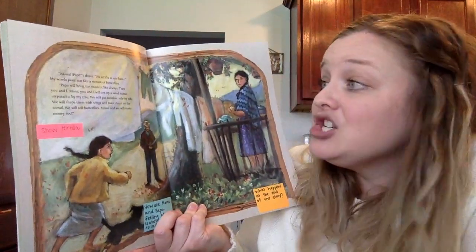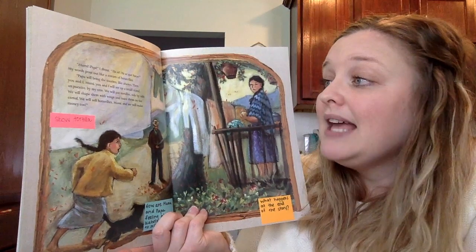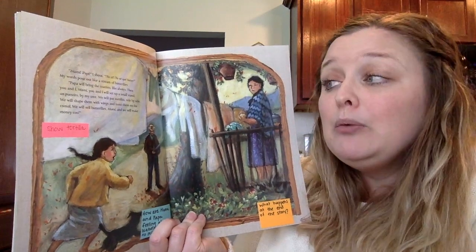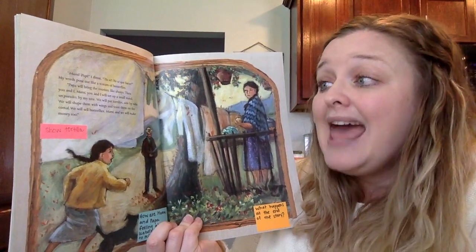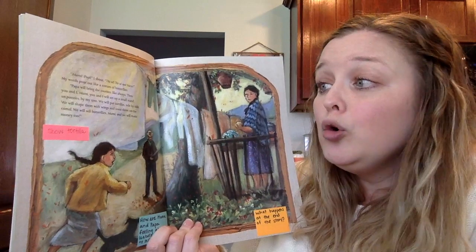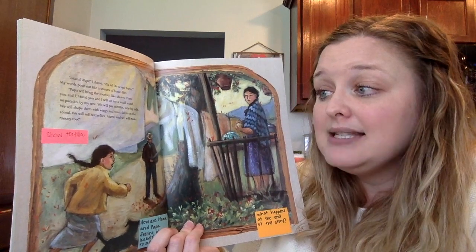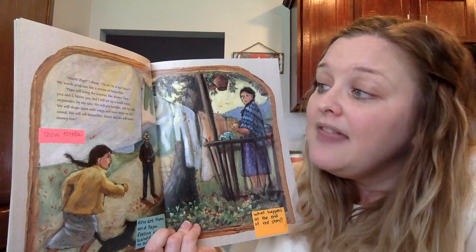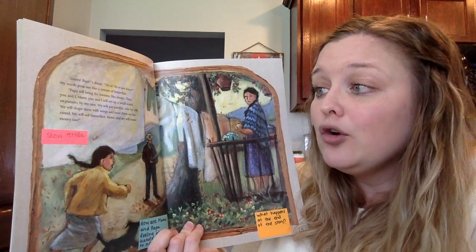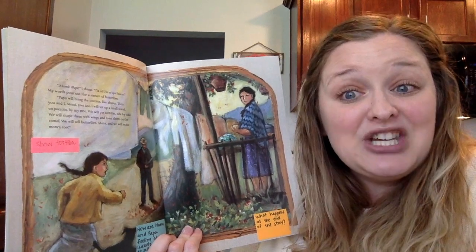"Mommy, Papi," I shout. "Ya sé, ya sé qué hacer." My words pour out like a stream of butterflies. "Papa will bring the tourists like always. Then you and I, Mommy, you and I will set up a small stand, un puesito, by my tree. And we will pat tortillas side by side. We will shape them with wings, and we will toast them on the comal, and we will sell butterflies, Mommy, and we will make money too."